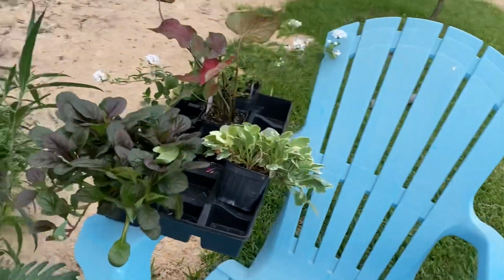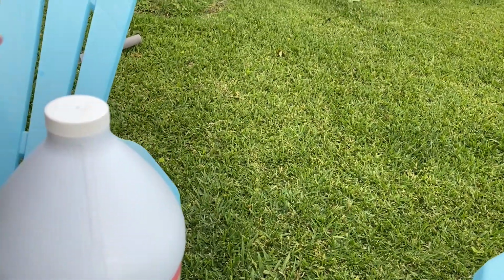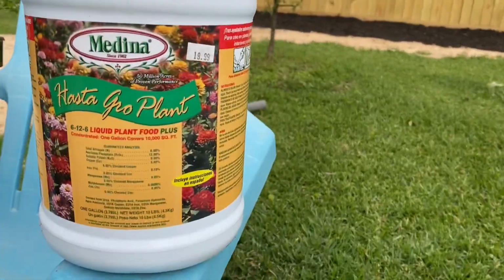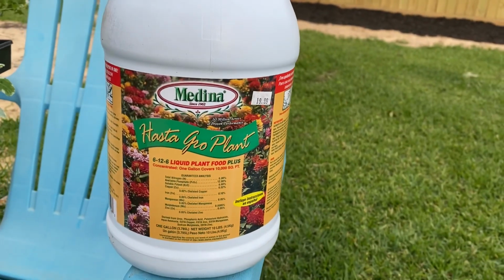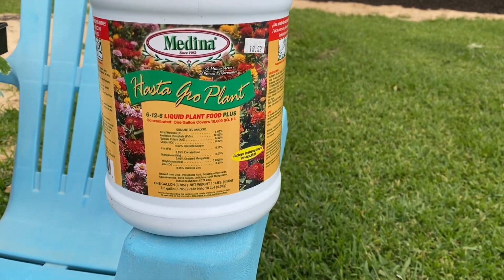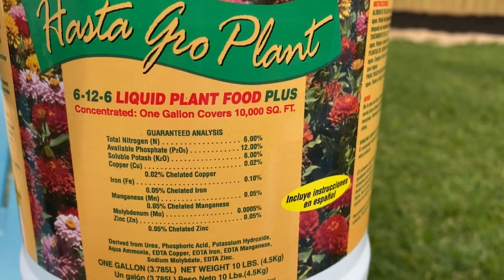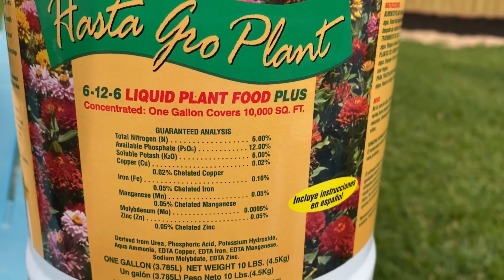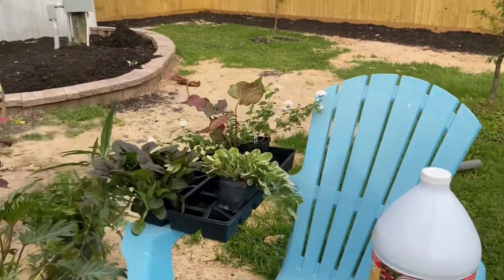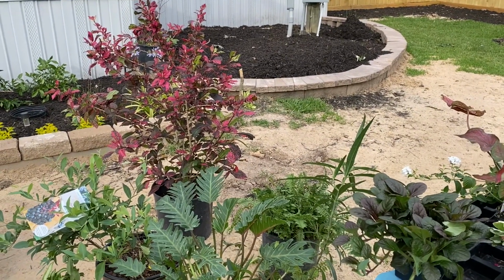I think that's everything. Oh, and the Medina has to grow. So I use this on all my plants. And usually I just buy the smaller, pint size, I think. But I just went ahead and got the gallon this time because I use it all the time. Now this was $20, but you only use an ounce in a gallon of water when you're feeding your plants, and a half ounce in a gallon of water if you're doing it as a foliar feed. It's a 6-12-6. That's NPK, nitrogen, phosphorus, potassium. So I really, really recommend that stuff. All of my plants, my roses, everything I've put it on since I discovered it has just done so well. I wish I had discovered it sooner.